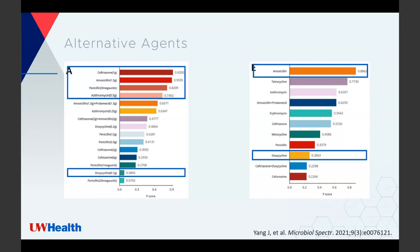So what does this mean? Alternative agents may have great efficacy in treatment of Lyme disease and treatment of erythema migrans, but this study is not saying that doxycycline does not work. It's not an absolute failure, but it still works. So we want to realize that doxycycline has been used for many, many years, and it still remains a first-line treatment to this day.